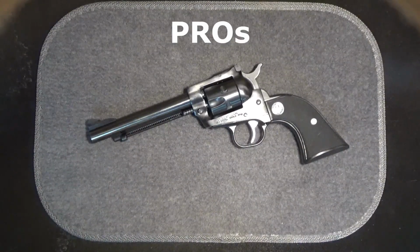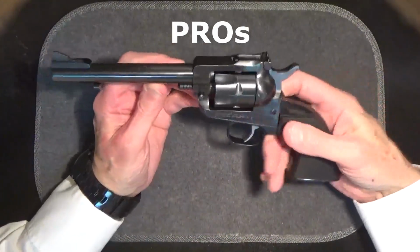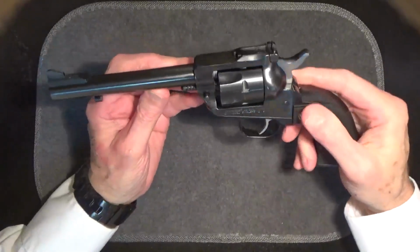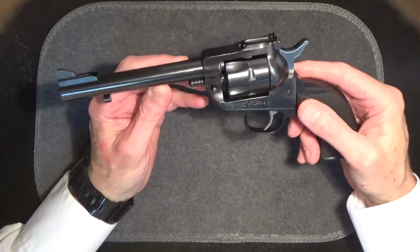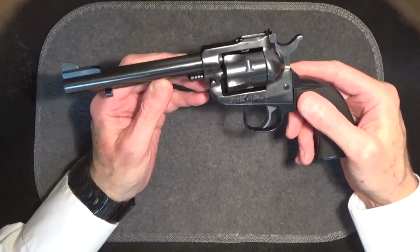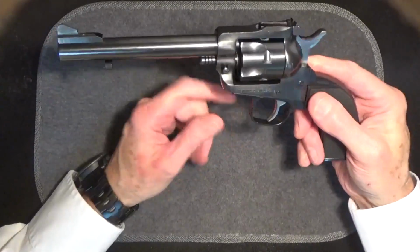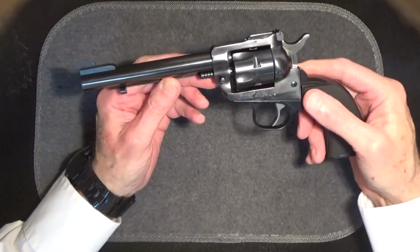On the pro side, the Ruger Single Six is robustly built. I mean, you pick one of these up and you know that you're picking up a quality piece. It's very accurate, simple to operate and maintain, yet for a revolver, reasonably priced. I've been able to consistently hit 10-inch targets at 100 yards. Its attraction as a single action Colt design revolver has its place.